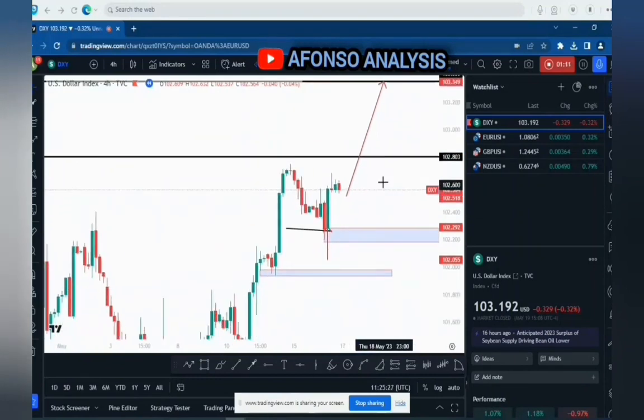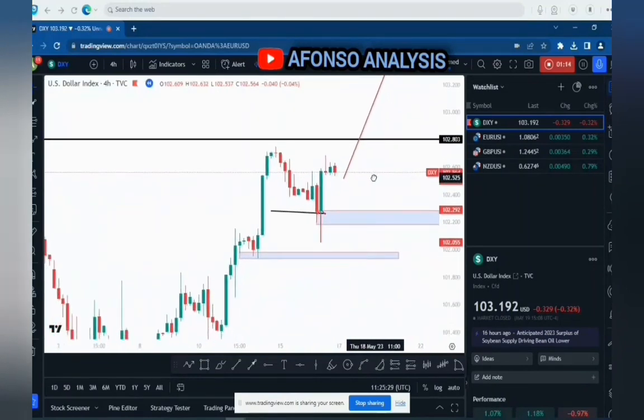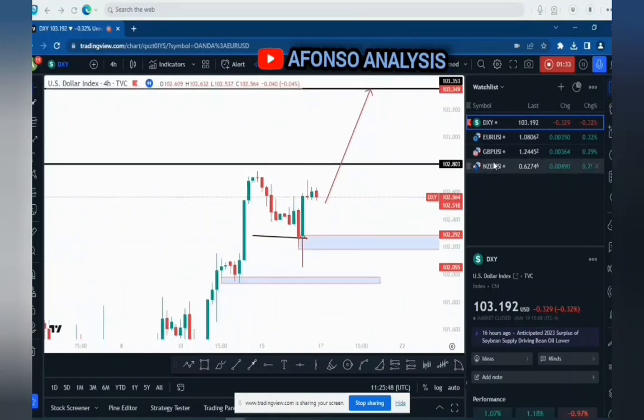But nonetheless, it's still pretty early. We're gonna see what happens. We're gonna be hunting for these trades together. So whatever I expect the dollar to do, I expect these three pairs here to do the exact opposite. Now when I'm going into Euro USD, GBP USD, and New Zealand dollar USD, I'm only looking for sales.